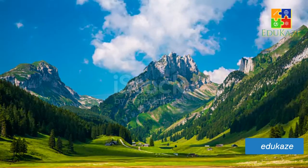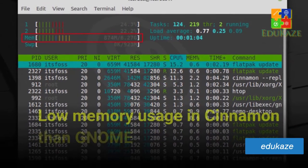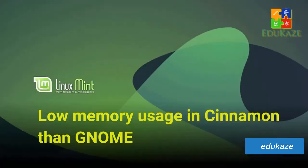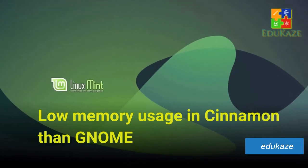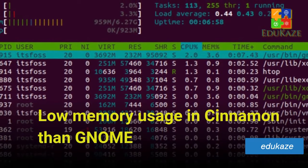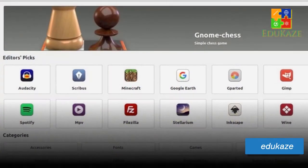Linux Mint technically tries to get rid of what they think is unnecessary in Ubuntu, while aiming to make the experience faster. Of course, that includes using the Cinnamon desktop instead of GNOME as well. Even though the difference isn't huge, Linux Mint tends to get an edge with lower memory consumption. This makes it an ideal choice for computers with older configurations.